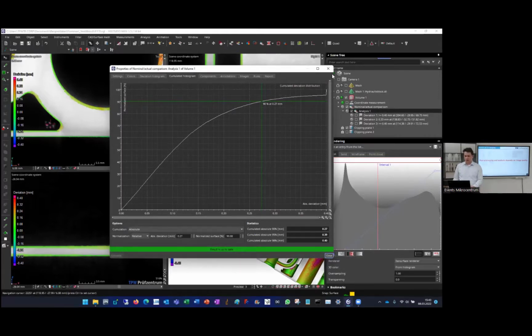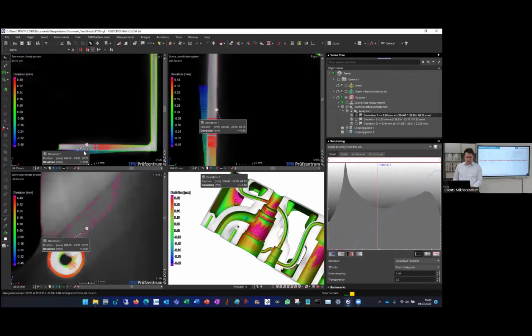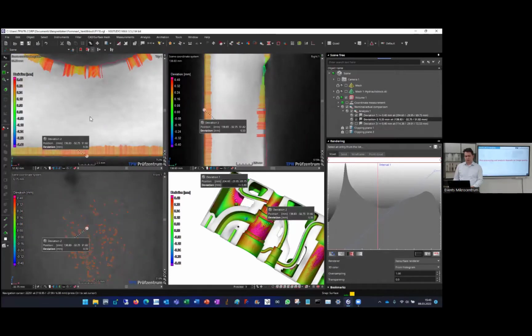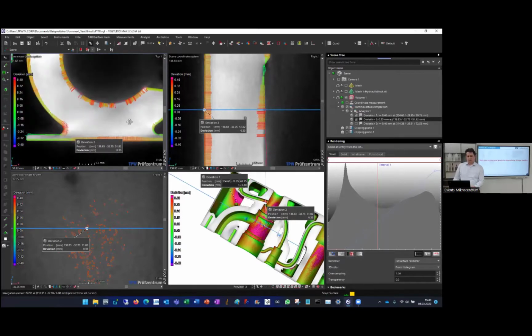And then you can prepare annotations where you basically set a marker at a particular region and you get a measurement of the deviation in this particular area. I cannot see it because I'm in the remote, but I can show you like this. What I showed is the full version of VG Studio Max.